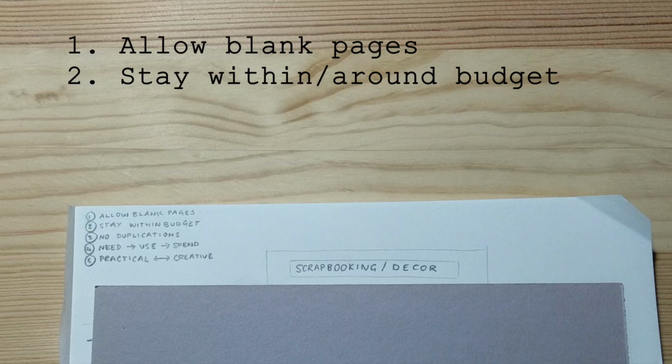And not knowing how much you're spending on these things can actually be quite stressful in itself. So set yourself a budget if you need to. If you go over it, don't beat yourself up, but just know it's there as a sort of guideline.